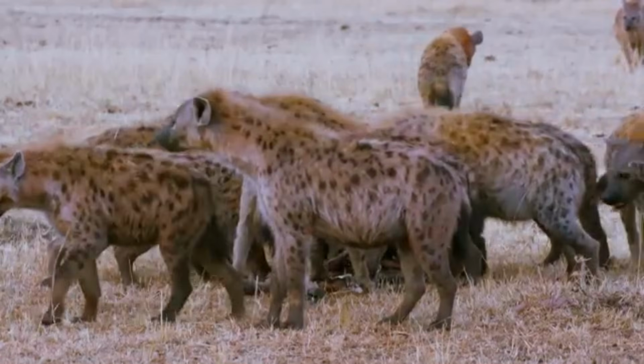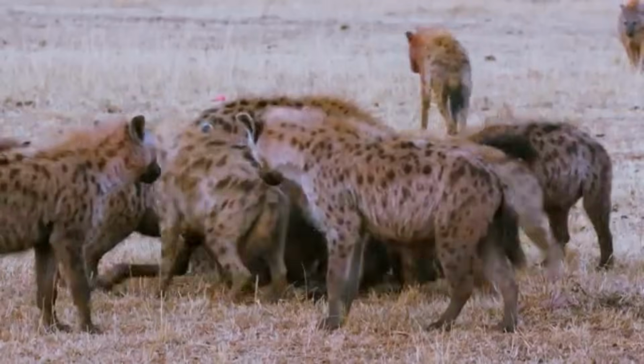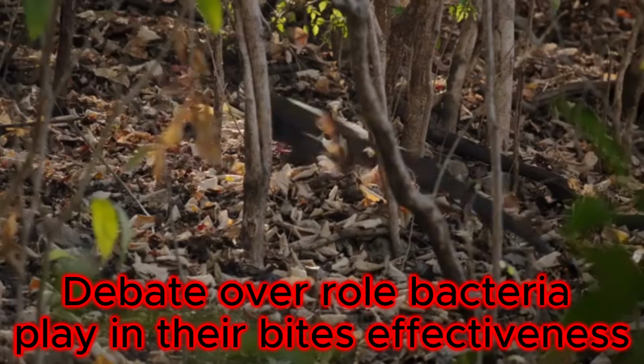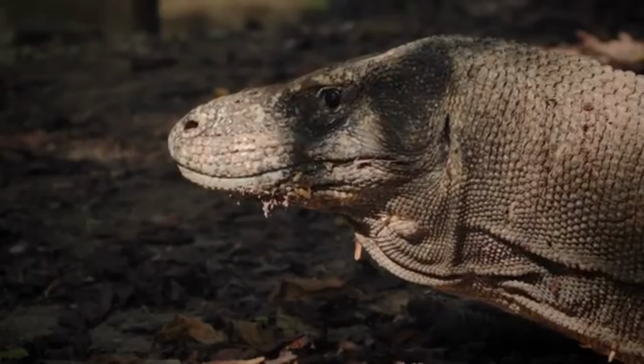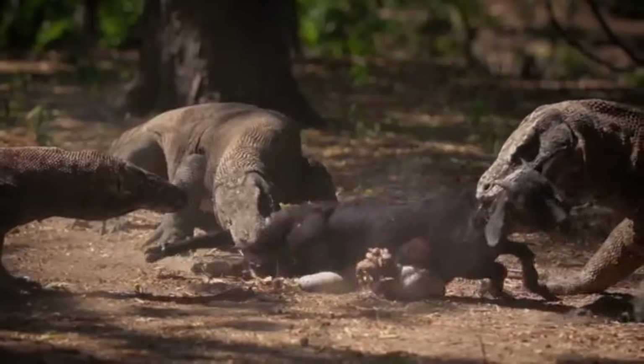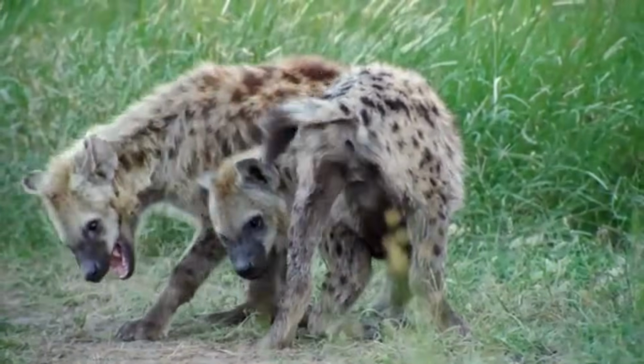Their mouth is also rich in bacteria, which can go into an open wound and infect it. However, the actual effectiveness of this bacteria is debated by scientists as to whether it actually plays a role. This allows them to hunt prey many times their size, including buffalo.